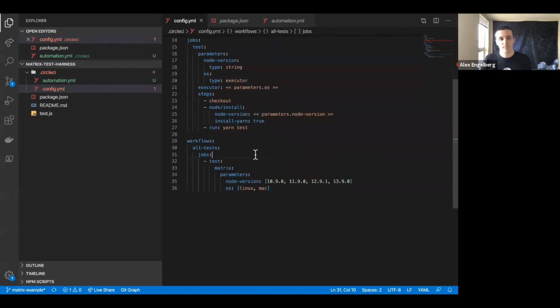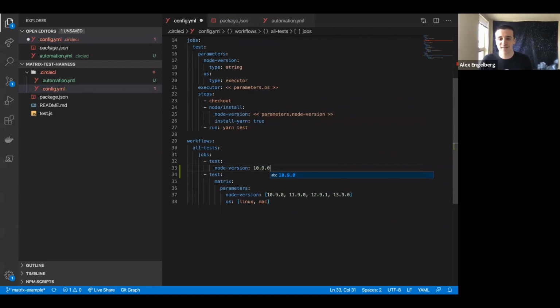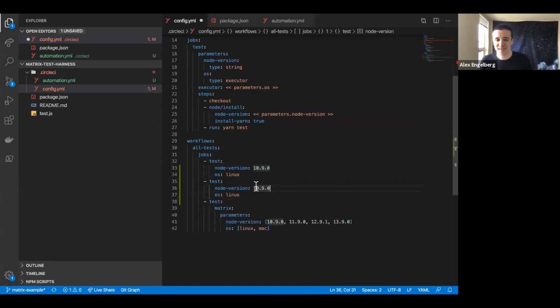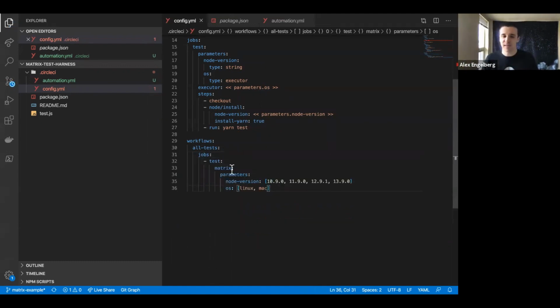If I didn't have matrices, then the way you would do this is you would invoke the test job a bunch of times. So it'd be like test with Node version 10.9.0 with OS Linux. Great. Okay, now I'm going to copy and paste, and then copy and paste again. And then I'm going to test with Node version 11.9.0 and Linux, and just keep going. So that's how you do it already. It's a bit tedious. But now there's this other alternative, which is syntactic sugar for generating all that stuff.